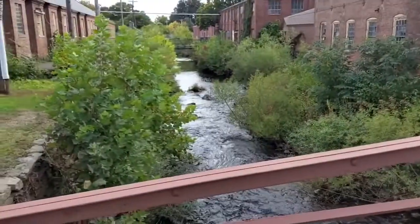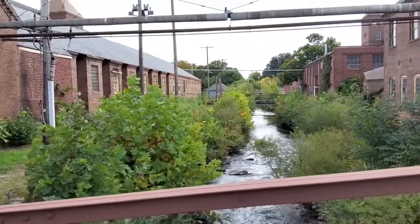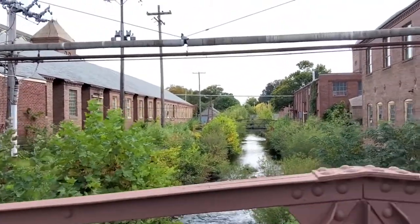In the early years, the factory depended on the river's water power to run the machinery. Today, the Mill River lends a natural balance to the industrial surroundings.